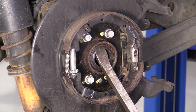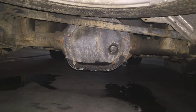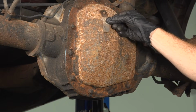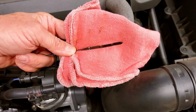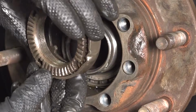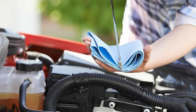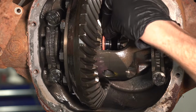Preventing this is almost embarrassingly simple once you know about it. Get under your Explorer, or have a shop do it during an oil change, and look at the rear axle where it meets the differential. Any oily residue, fresh or dried, along the back face of the differential housing near the axle flange is your warning sign. Replacing a rear axle seal before the fluid level drops is a straightforward job that most shops can complete in an hour or two. Check your differential fluid level every 30,000 miles as a matter of habit, and you'll catch problems before they spiral into a major repair.